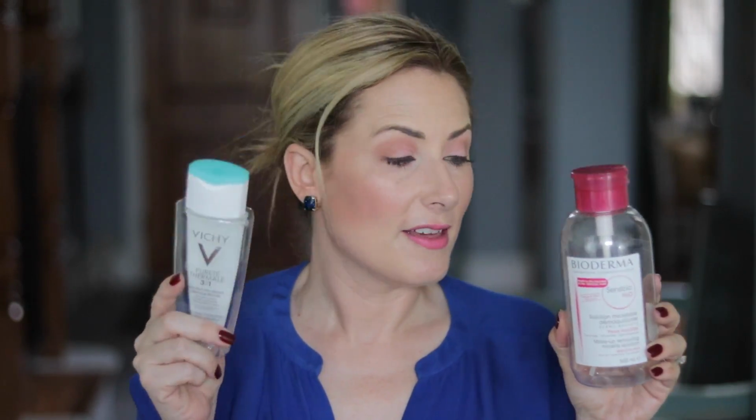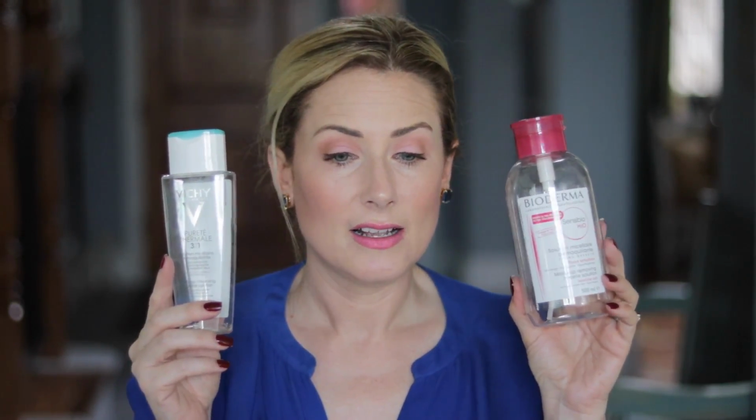I also have, this was empty first, the giant pump version of the Bioderma micellar water. This is still probably my favorite. I like it a little bit better than the Vichy. I feel like it does get a little more off on the first swipe than this. However, this is much more expensive, and so I'm not entirely sure if I can justify the cost of this.